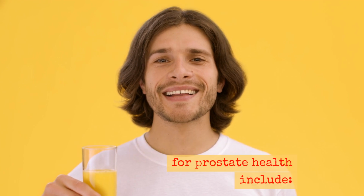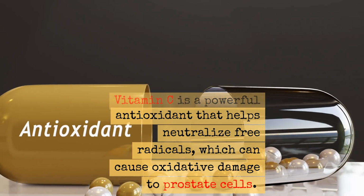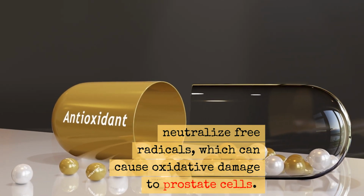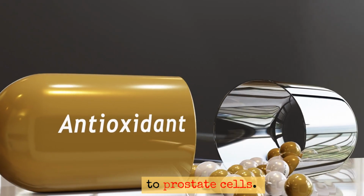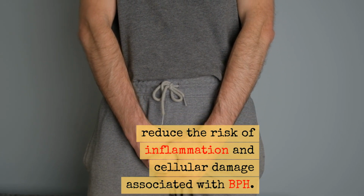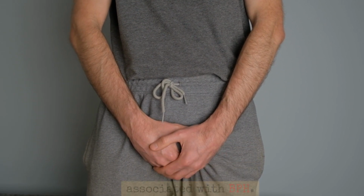The benefits of vitamin C for prostate health include antioxidant properties. Vitamin C is a powerful antioxidant that helps neutralize free radicals, which can cause oxidative damage to prostate cells. This protection can reduce the risk of inflammation and cellular damage associated with BPH.